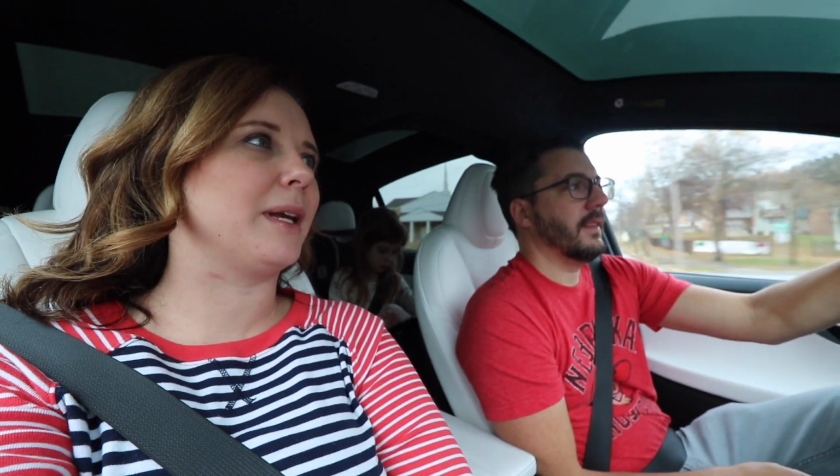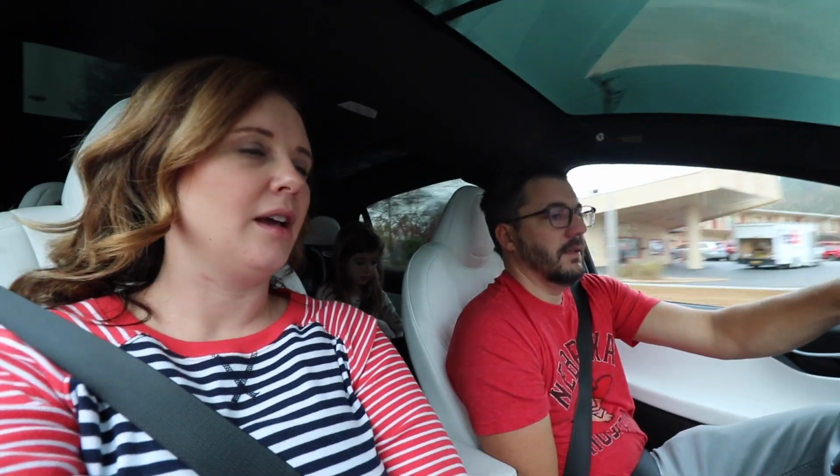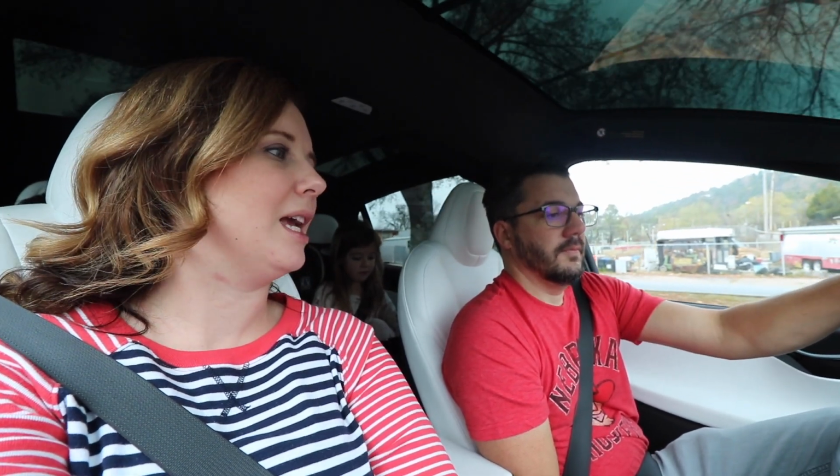So our first stop will be the Supercharger in Little Rock because we did not charge here in Hot Springs. There are some destination chargers, but no Superchargers. But Little Rock is only like 42, 43 miles away.